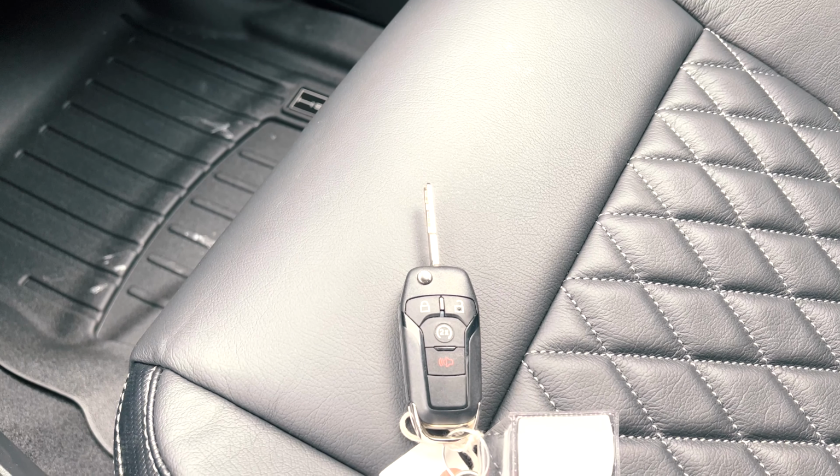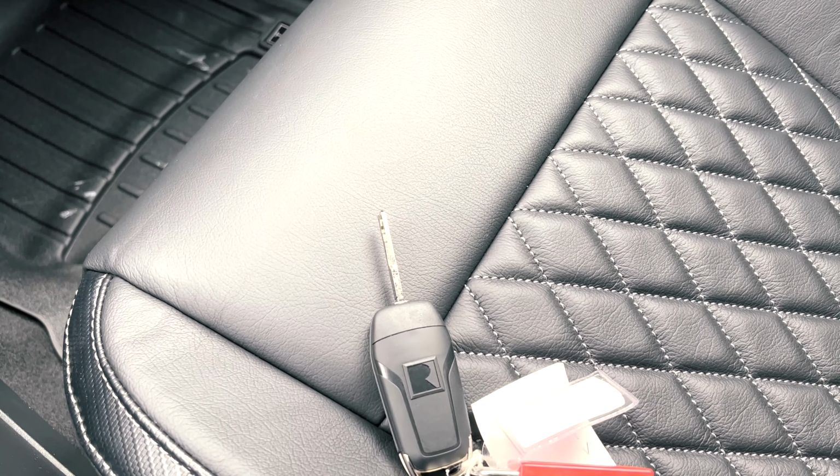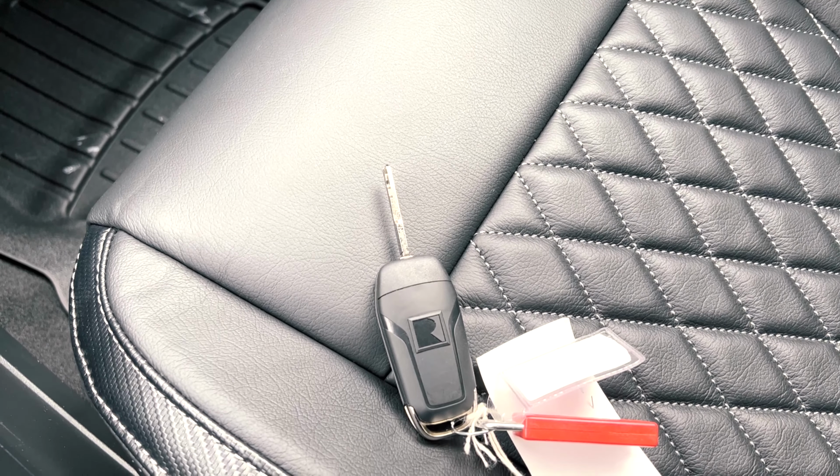As for the key fob, this is a standard key fob. You just got your lock, unlock, remote start, panic button. But on the rear with the Roush package, you're also going to have a Roush key fob. So you've got the logo right there as well.